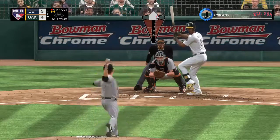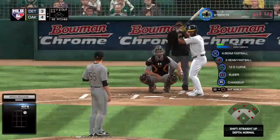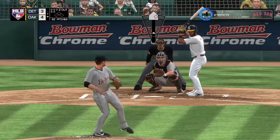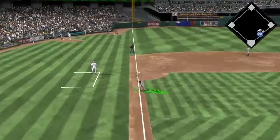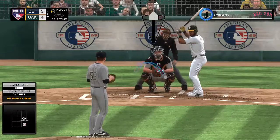It's so tough to get around on a fastball up and in. Fastball, strike 3 called as he couldn't pull the trigger, and there are 2 away. Second baseman, Elvis Andrus. Tapper up the line. And he'll smartly just ensure that this stays a foul ball.